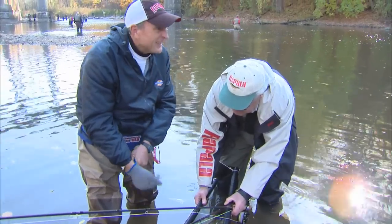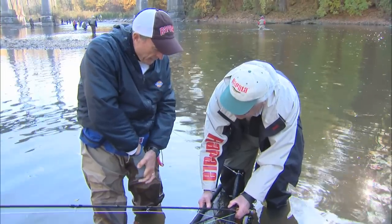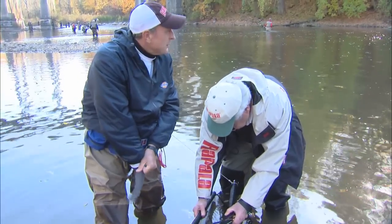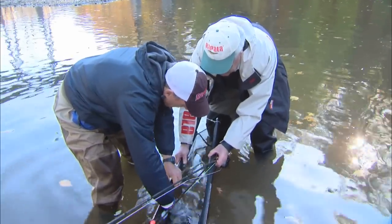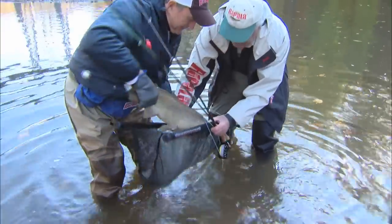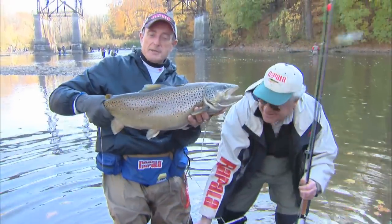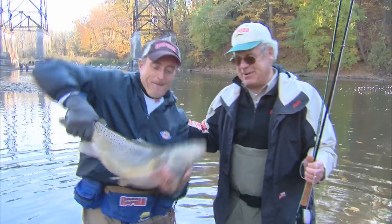So what I'm going to do is make sure it's on there really well, because we're going to take our time with this big fish. When you fish tributaries like this, sometimes all day. Okay, now, hopefully it won't. It's got tons of energy still. Wait till you get a look at this. Okay. How's that? Is that a nice brown trout for a tributary stream? Roger, it's perfect.